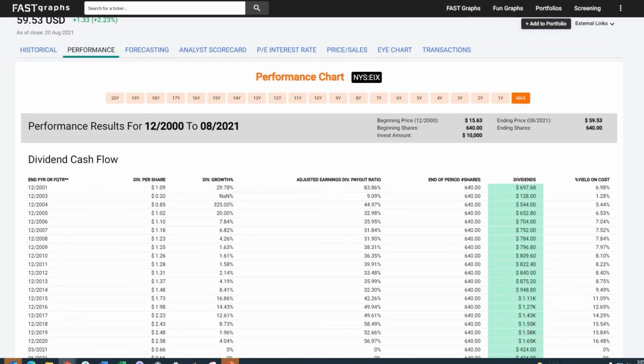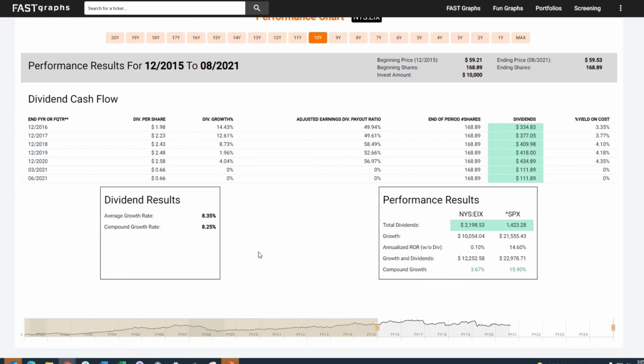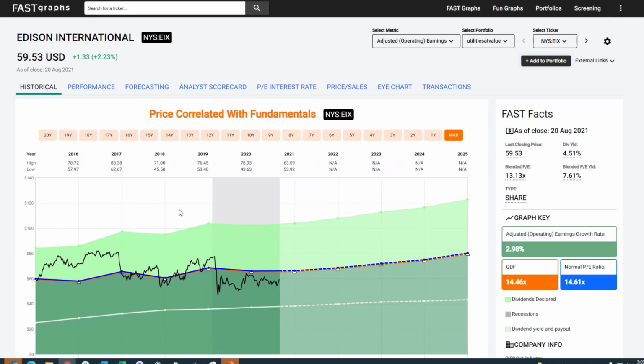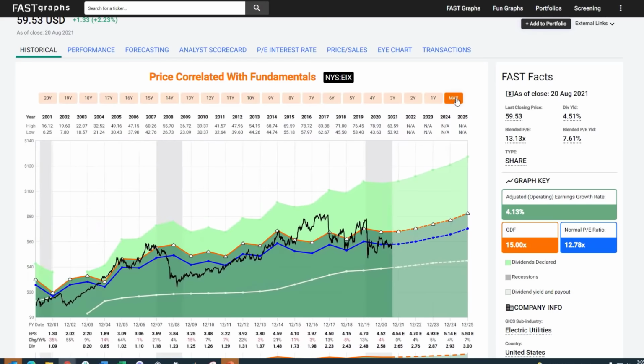If I look at the long-term performance here, you can see that the dividend growth rates have been kind of spotty. I want to shorten that to 10 years, about 8% dividend growth, which is actually better than I thought. So, the company is a good dividend growth stock. You can see the price follows earnings. You can see the classic, when it gets undervalued, it eventually wants to move back into alignment.